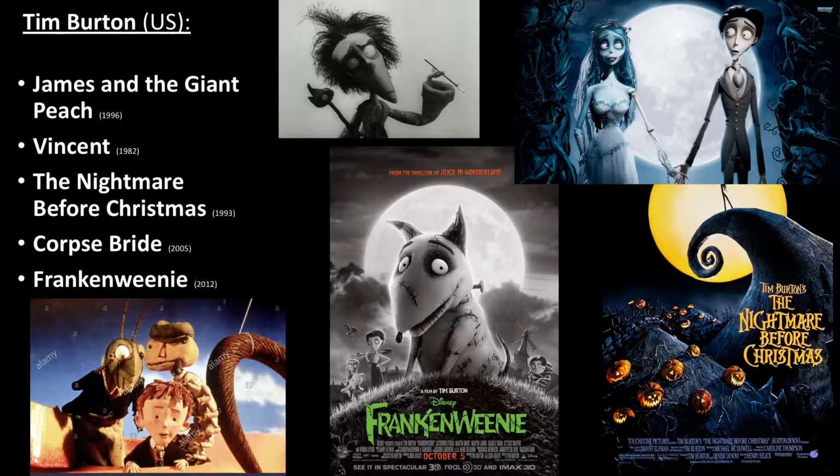So yeah, Tim Burton is another big heavy hitter in the industry. We've got that Vincent movie I talked about, Frankenweenie, James and the Giant Peach, Nightmare Before Christmas, and Corpse Bride. You can see that he has a very clear aesthetic going on here. It's kind of cool to put together all of a director's work and take a look at the similarities and how their style has changed over time. So yeah, Tim Burton's awesome.